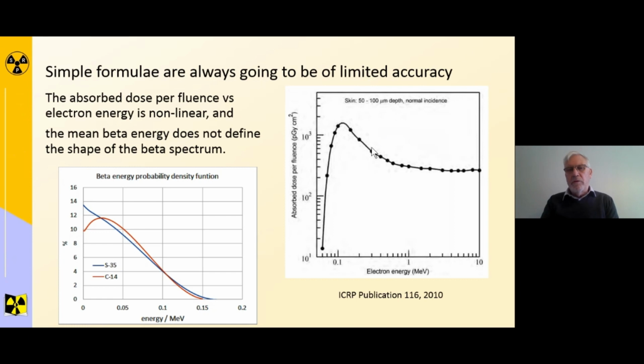There are problems using simple formulae, and I want to highlight it here. I won't go into too much detail, but you can see why simple formulae aren't going to work very well, because most formulae use either the end energy or the mean energy of the beta radiation. That tells you nothing about the shape of the spectra. I've got a graph on the left there that shows you the spectrum of sulfur-35 and carbon-14. See how different they are, but the mean beta energy is almost the same.